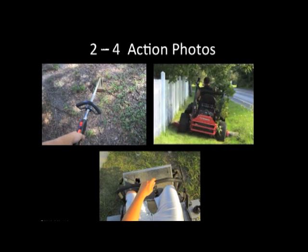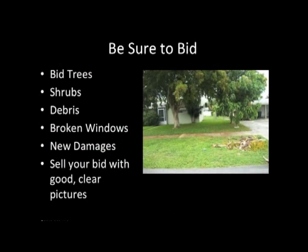Action photos are always a good way to help support that you completed the work. We have a picture of a guy with a string trimmer, a guy mowing, and the guy on his mower. Be sure to bid every time you're at the property. Look for overgrown trees and shrubs and debris, broken windows, any new damages. Sell your bid with good, clear pictures. Remember that these bids generate bid approvals, which is your best source of revenue.